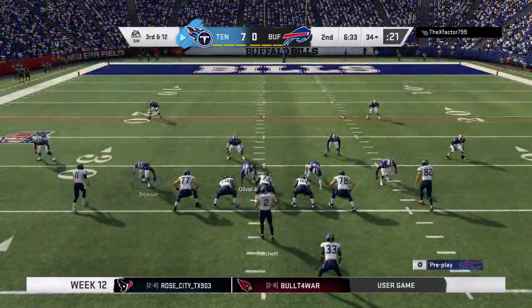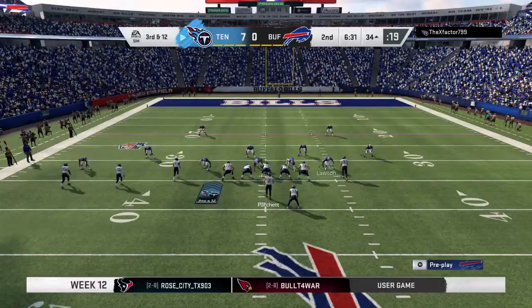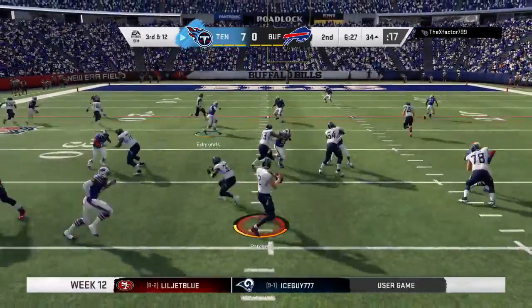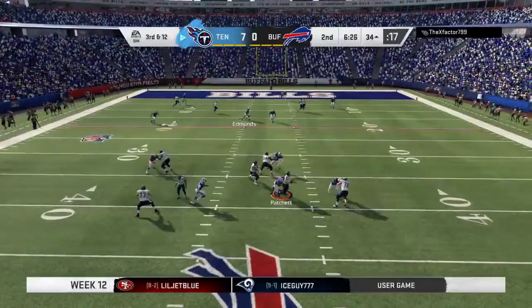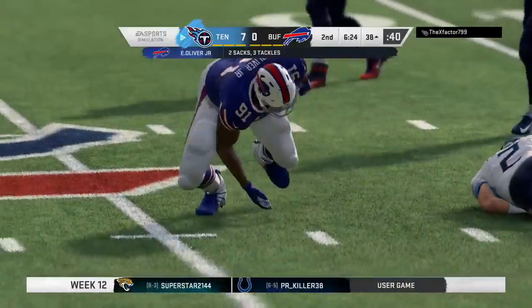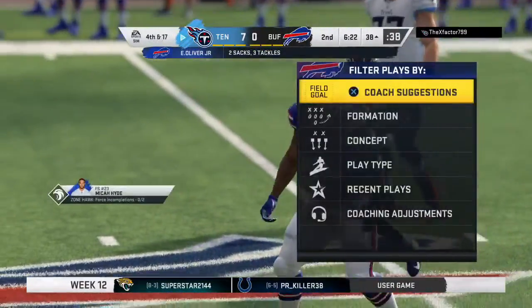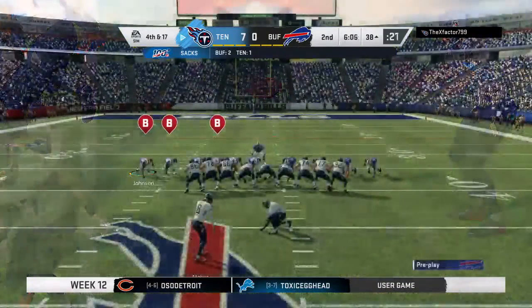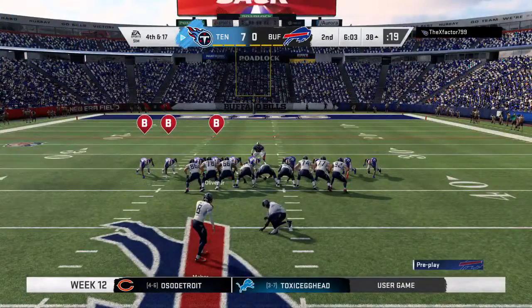Well, nothing takes a start to a good drive quite like a big loss on a sack, does it? Now they're looking at a 3rd and long, and suddenly the momentum shifted to the other side of the football. The pressure too great, and he goes down once more. Ed Oliver in there to get him, and that is sack number 6 now for him on the year.